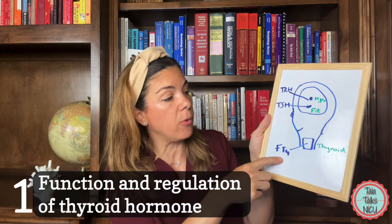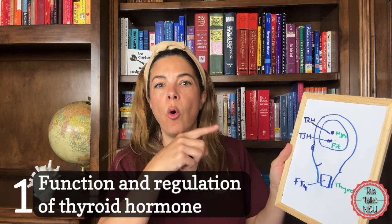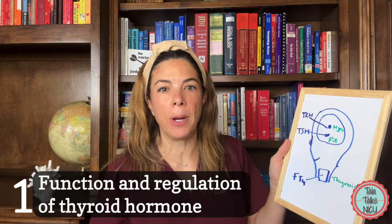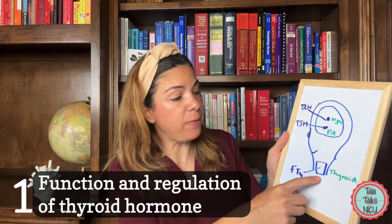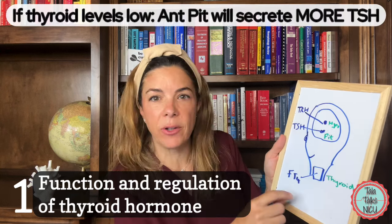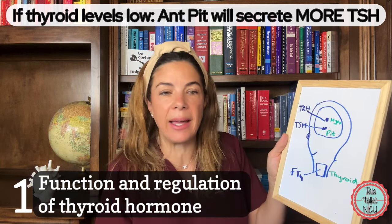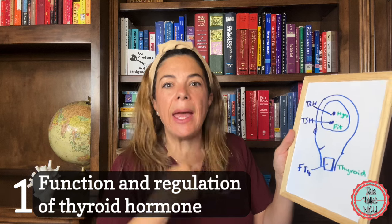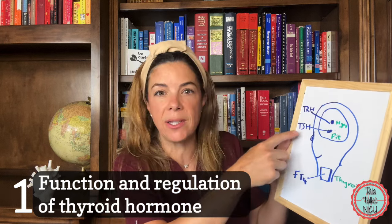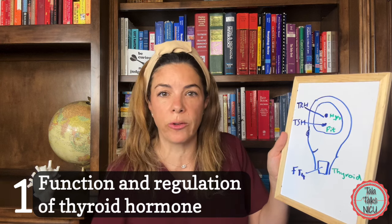What's so amazing about this is that it's all on a feedback loop. So for example, if the thyroid gland is not producing enough thyroid and the thyroid levels are really low, then the anterior pituitary recognizes that and starts secreting higher and higher levels of thyroid stimulating hormone, or TSH. The opposite is also true.